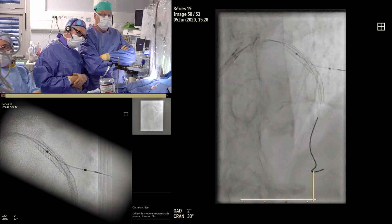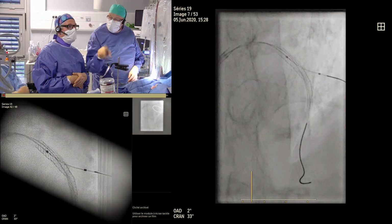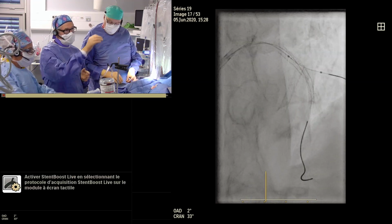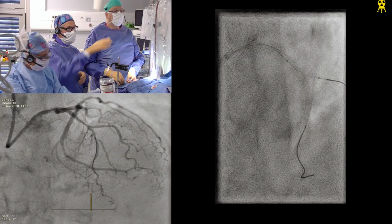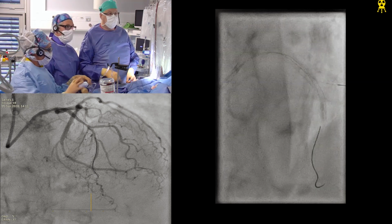So we clearly see that there are 2 diameters. Back to normal. And the stent is well open. There is still some waist on the stent at the level of the calcification, but I think it's very acceptable.